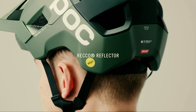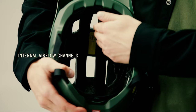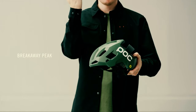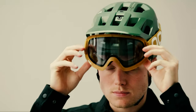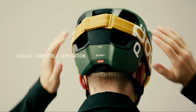The Kortal also features a new 3-position adjustable visor that is designed to easily break away in the event of a direct impact. Additional features like aramid bridges for structural integrity, a Reco reflector, and an NFC medical ID chip further enhance its protective safety qualities. The Kortal also carries all of the usual safety certifications in addition to the new Dutch standard for electric bikes.